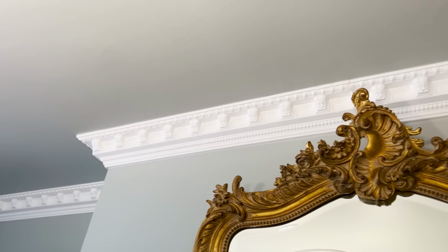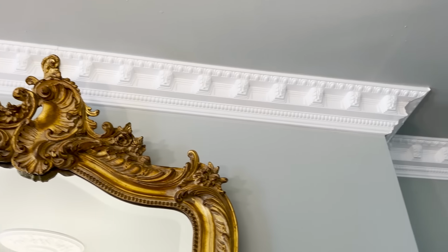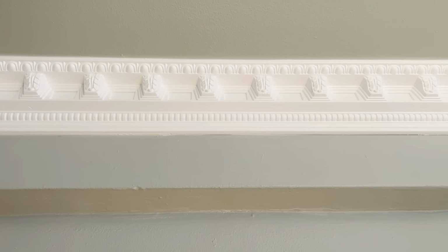Because I wanted to do something kind of out of the box and grand, I opted to have molding installed. This molding is actually made out of styrofoam, believe it or not. And it came from Amazon. I had a lovely TaskRabbit come and help me install it. He did a great job. I just ordered literally everything on Amazon Prime and it was done in a day, so that was amazing.